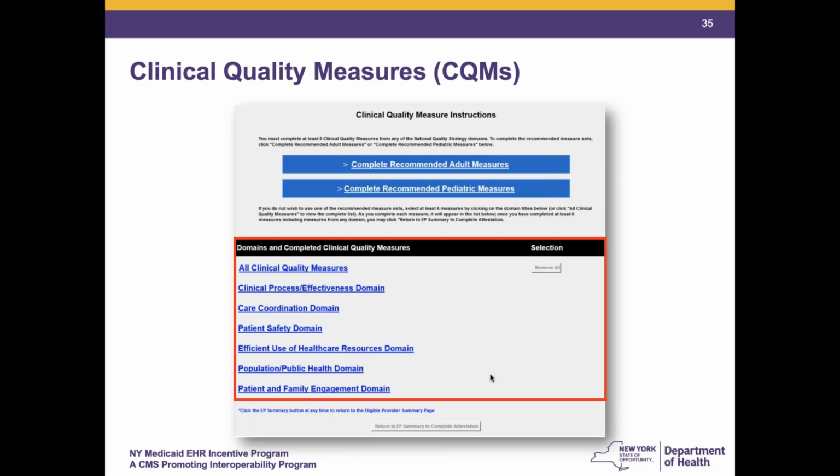The number of CQMs that EPs must report on has been reduced from 9 to 6. These 6 can be from any policy domain, but they must be relevant to the EP's scope of practice. Finally, CMS selected all clinical quality measures to align with the Department of Health and Human Services National Quality Strategy priorities for healthcare quality improvement.